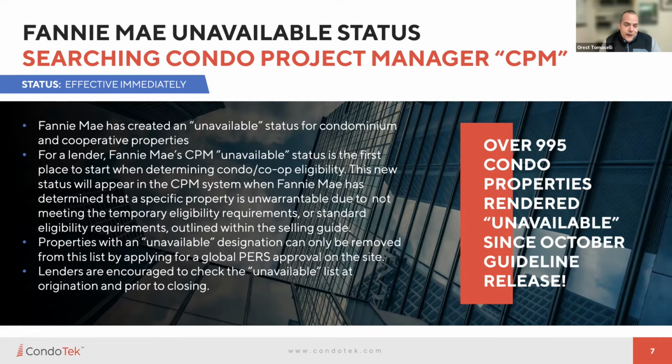And we actually couldn't figure out how they did it and how they came up with all that data so quickly. We think that they were kind of warehousing all of these sites to put them on this list, and they came out with the guidelines. Or maybe it is as a result of individual reviews. We're not sure. But that means that 995 condominium developments have literally and virtually no access to mortgage financing.